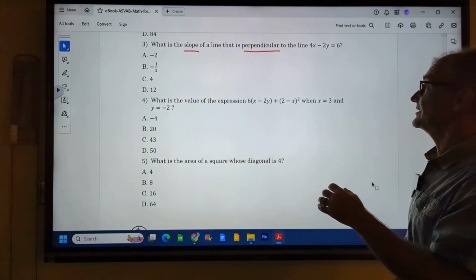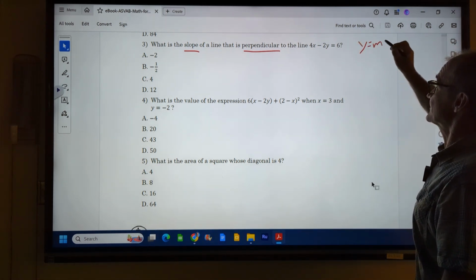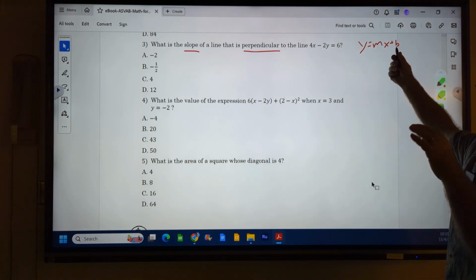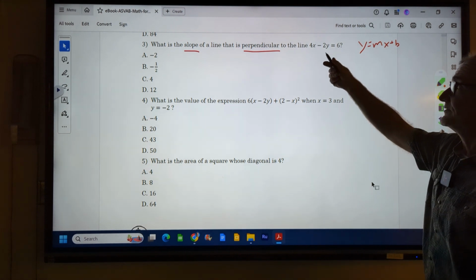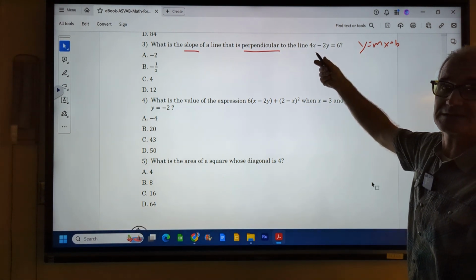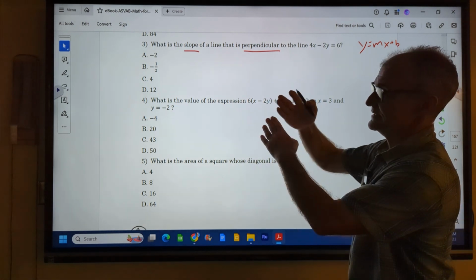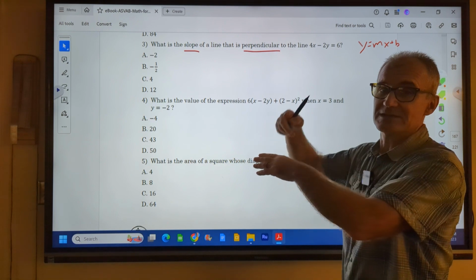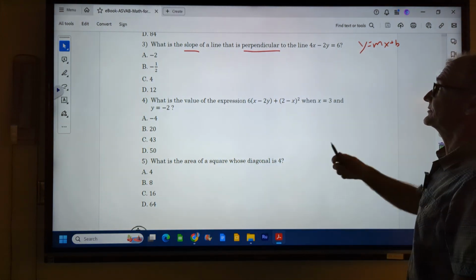Well, a good way to do slope is get in the y equals mx plus b form. So y equals mx plus b. That's the slope intercept. B would be my intercept, m is my slope. If I get into this form, I will find the slope of this line, and then the perpendicular line to it, the perpendicular line at a right angle, is a negative reciprocal. So I got to flip it over and make it negative. So let's first get this in the slope intercept form.